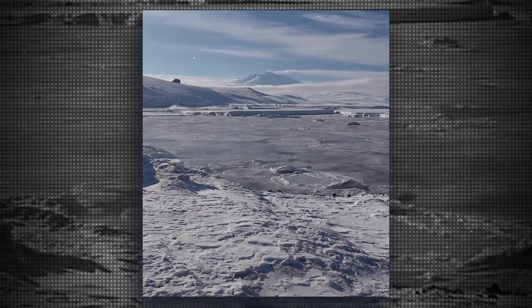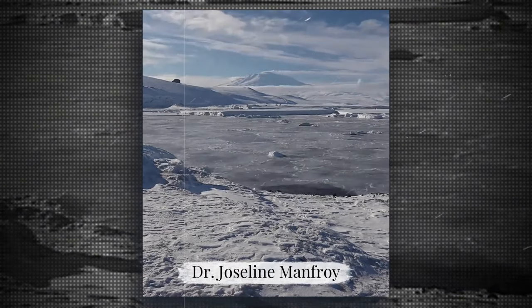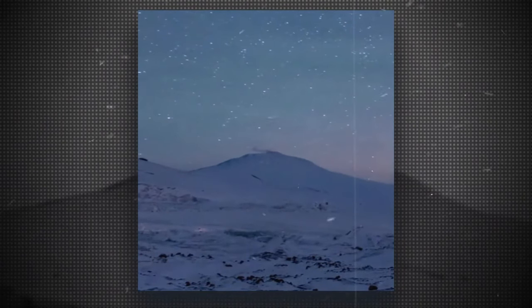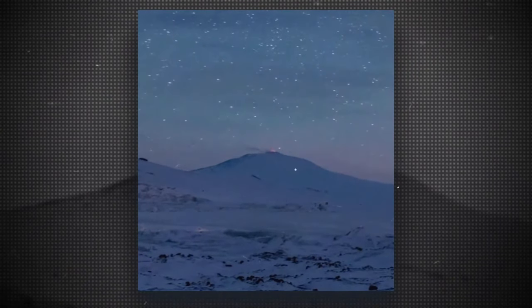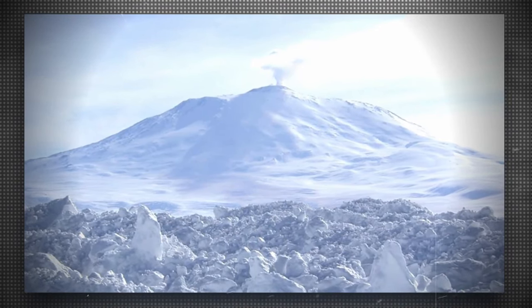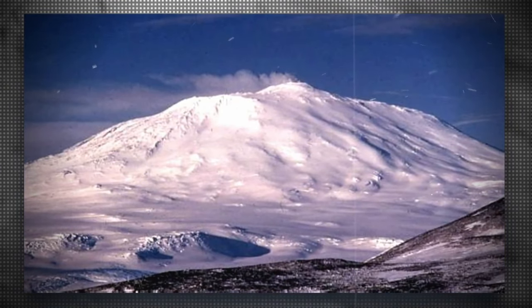In 2021, Brazilian paleobotanist Dr. Joseline Manfroy led the first team to prove Antarctica's fiery history, unveiling a monumental ancient climate shift spanning millions of years. Antarctica has active volcanoes even now, like Mount Erebus. However, clues suggest they erupted far more vigorously during the Cretaceous and beyond.